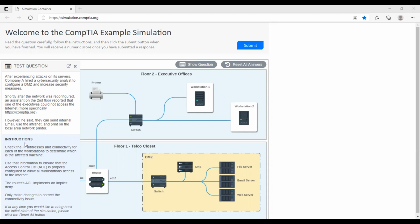The instructions for you to complete this exercise: check the IP address and connectivity for each of the workstations to determine which is the affected machine, and use the information to ensure that the access control list (ACL) is properly configured to allow workstation access to the internet. The router access control implements an implicit deny. Only make changes to the correct connectivity issue. If at any time you would like to bring results back to the initial state of the simulation, please click reset all, which is for you to reset all answers.